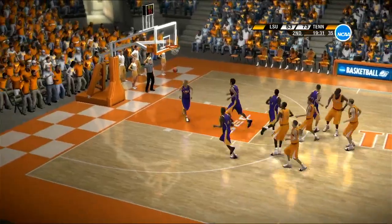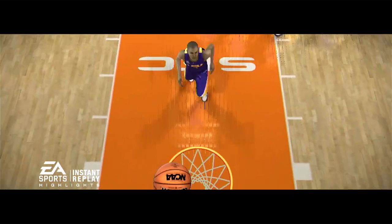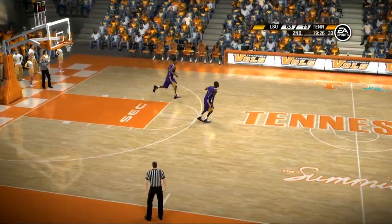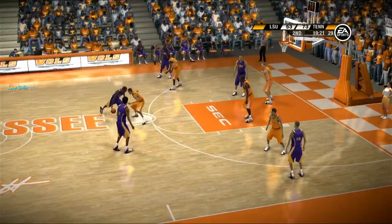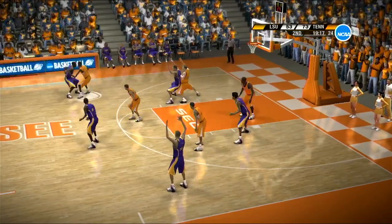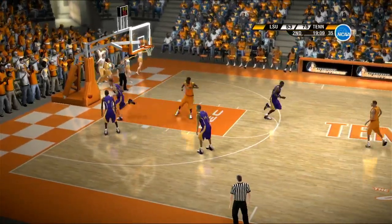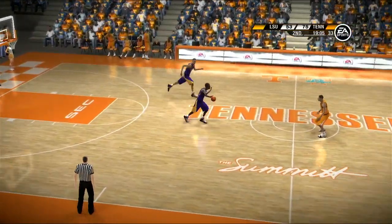He shoots from the top of the key. He gets the bucket. That's an 8-zip run. The defender's doing a great job of applying ball pressure. Picks off the lazy pass. Nice step in it, man. Take a look right here. A little barista boy from shorts, a little ballerina hanging in the air. He's a jack of all trades.